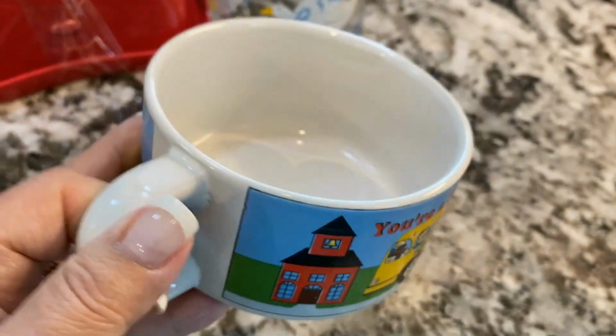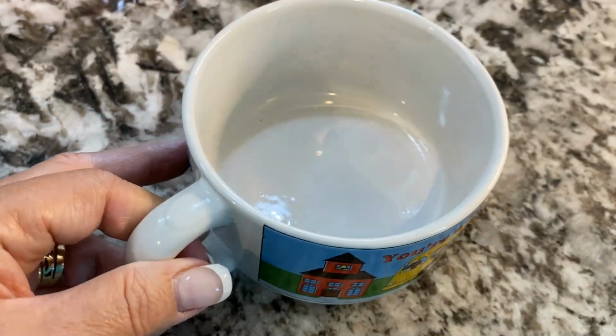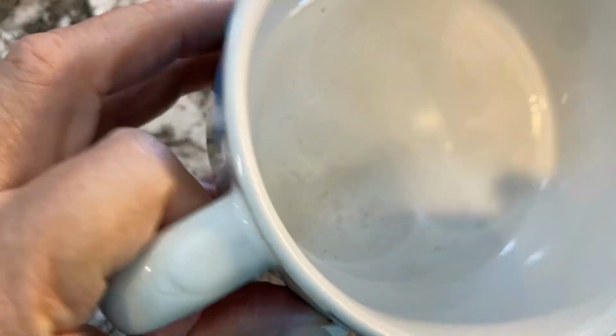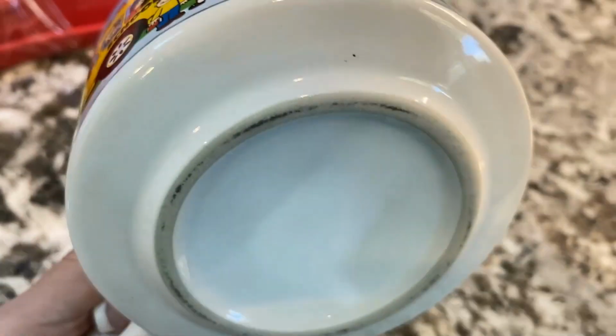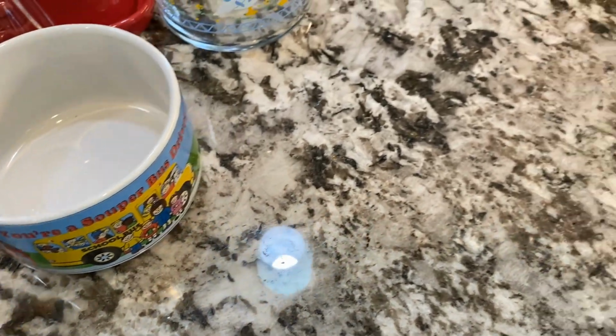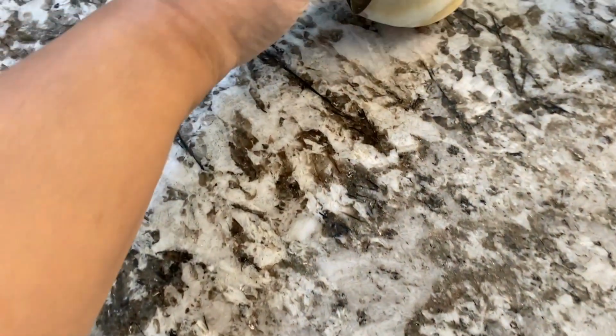It looks vintage. I'll have to do some research on that to see when it came out, and I'll try and put it up on the screen if I find it, but this is so cute. So got that, and then I got this.